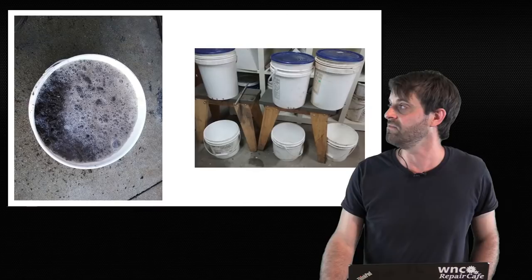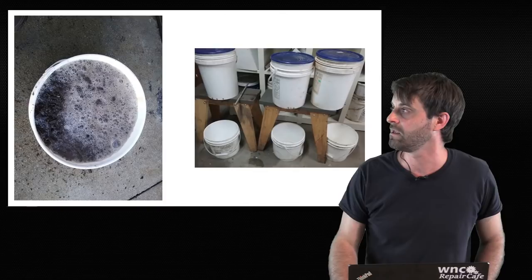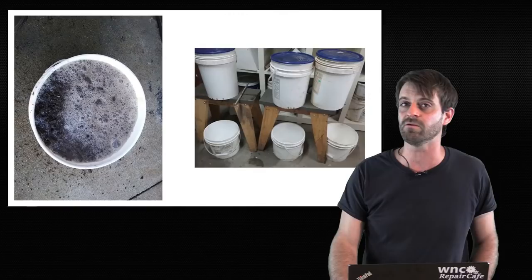This bucket began to boil and froth and lots of fizzing. And what's happening there is the ammonium nitrate. Now, I believe what's happening here is the ammonium nitrate is reacting with the potassium carbonate. And what you have here is all that stuff in suspension now in the lay.